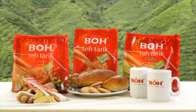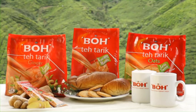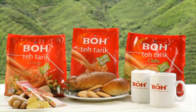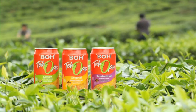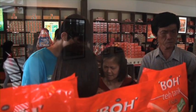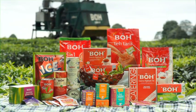Experience Malaysia's all-time favourite beverage, BOH Teh Tarik Kurang Manis, with less sugar. Other products in our range include a variety of catering packs and ready-to-drink iced teas. Regardless of your preference, BOH certainly has a tea to suit discerning tea drinkers' palate.